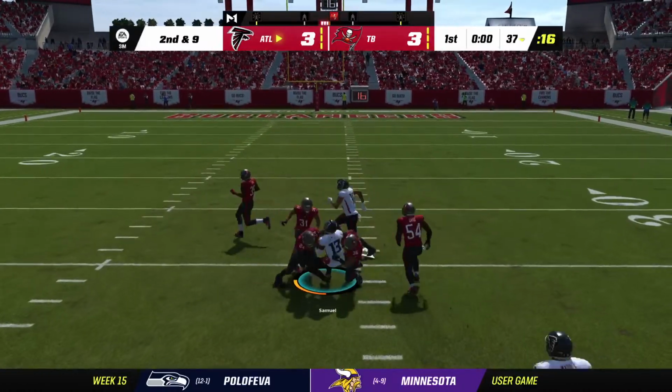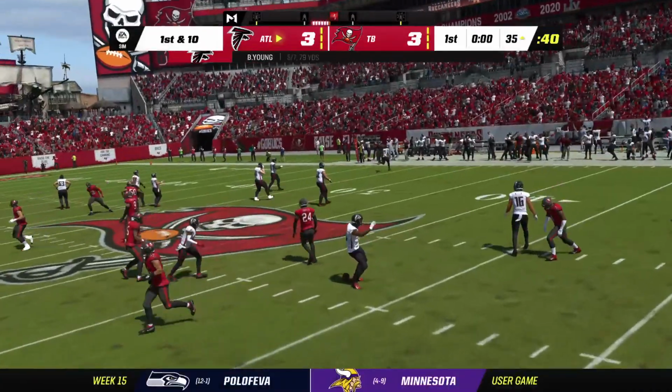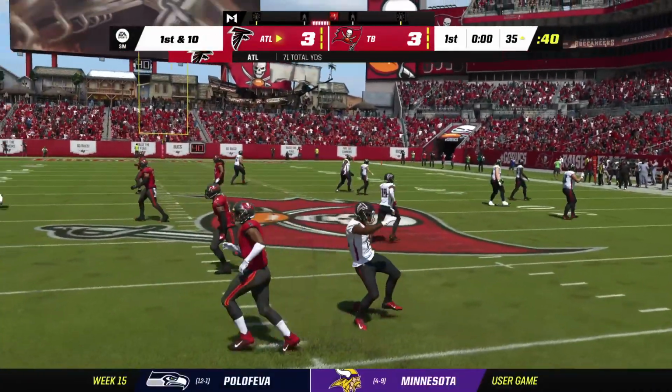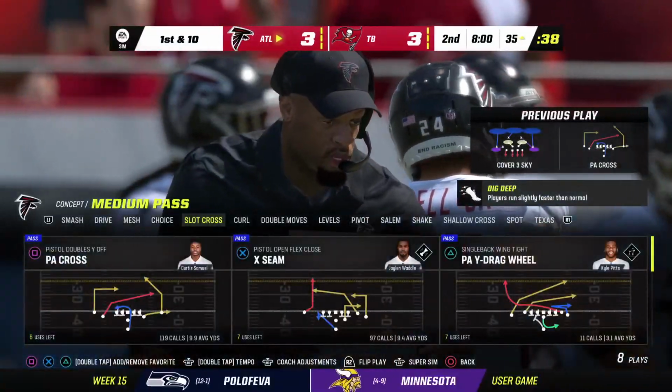Yeah, they'll be going for 6. And he's finally taken down, and it's a big gain there on what will turn out to be the final play of this first quarter. 3-3, a tight one after 1 on EA Sports.